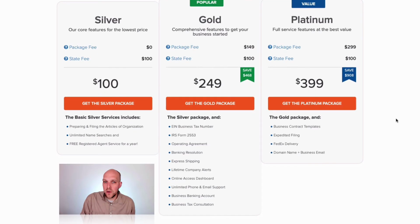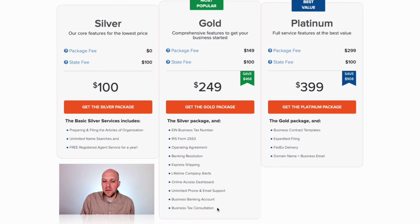So a couple other things I want to make note of on here. In the gold package at the bottom here, they have a business tax consultation and a business banking account. What I found going through this process on the silver package is those are actually offered. They're just kind of marketing it as an upsell. But the business banking account currently is through Bank of America.